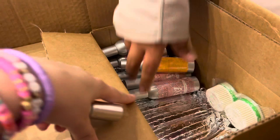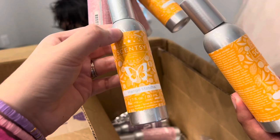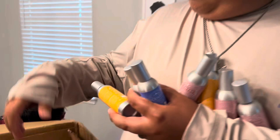What I love about Scentsy is they make sure your melts won't melt. This mango matcha, I did not know this was a scent until the end of the summer, and I stocked up, you guys. It smells so good. Like I said, everything you're seeing right now is 10% off.